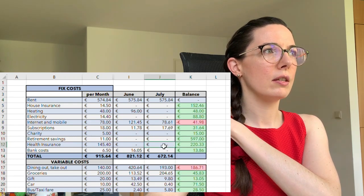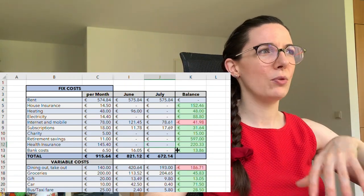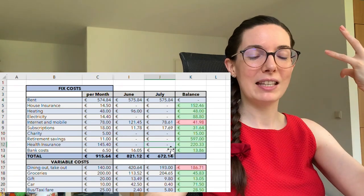Health insurance, I had to adjust this because the way I was doing my payments was a bit silly. I have to pay quarterly, and the invoice comes in the middle month of the quarter rather than in the last month. But the way I was putting in the per month amount was in the first, second, and third month of the quarter. So when I paid my bill in the second month of the quarter, I didn't have yet the amount that I needed to cover my health insurance, because that would only come the month after.